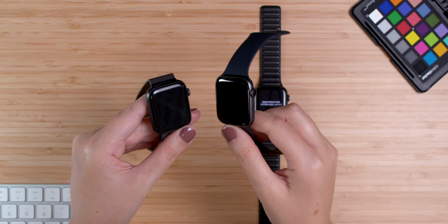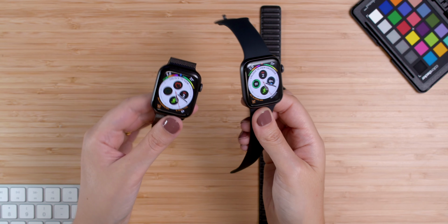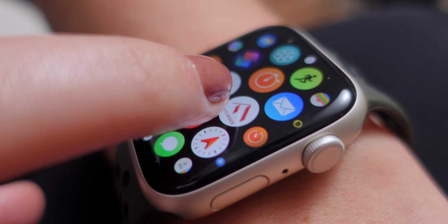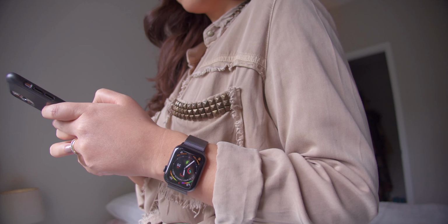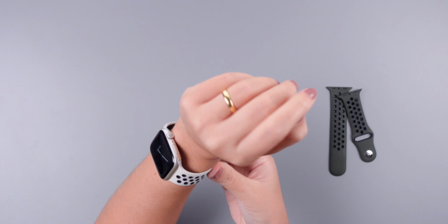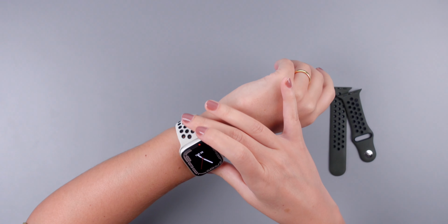First, minimal changes. The Series 8 essentially introduces only 2 significant new features when compared to the Series 7. The temperature sensor, which offers crucial health data, particularly for women, and the crash detection for receiving assistance in emergencies. In other words, not much.